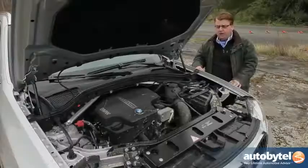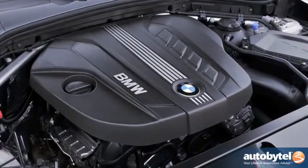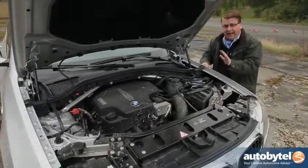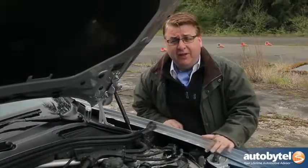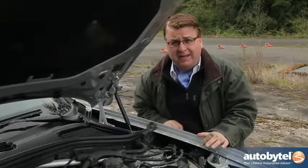So there's two different engine choices in the X3. You can get a 3-liter V6, which is not the engine in this. This engine is a 4-cylinder and has a twin turbo on it. Now, the V6 also has a twin turbo on it. This 2-liter version in the 28i actually has great 0 to 60 times of 6.6 seconds.